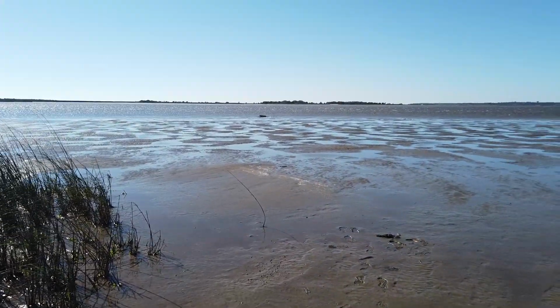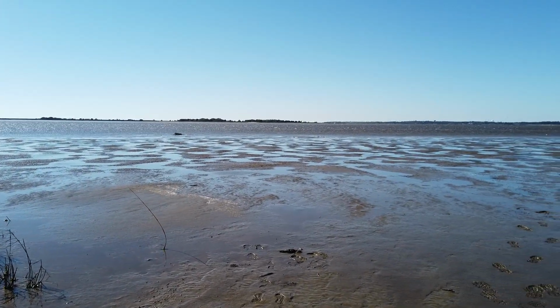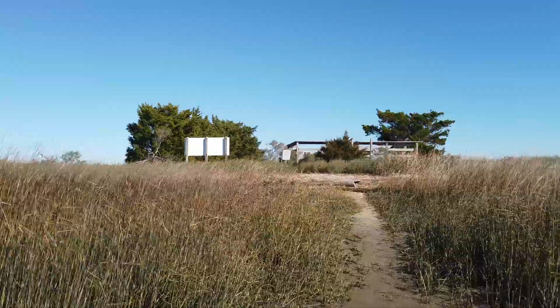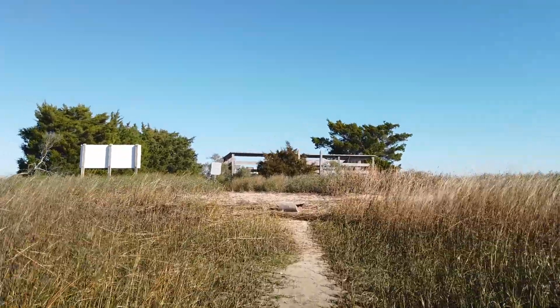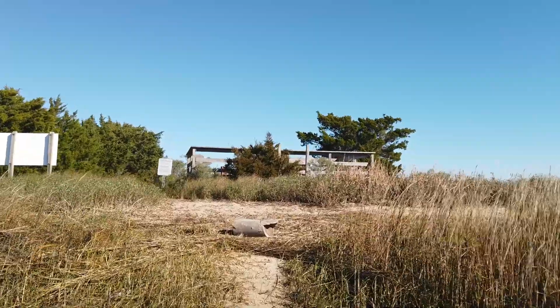It's like a bunch of mussels and rocks and stuff, and I got a couple shots of the birds flopping around over there. So I'll have to do a lot of cropping, but I got them. I'm so upset I haven't found a crab. There's a ton of mussels and oyster shells and stuff on the ground though.